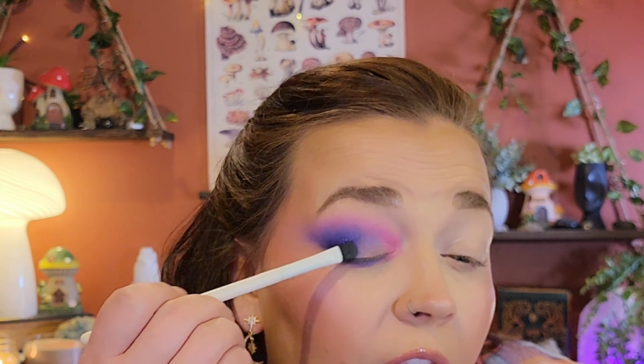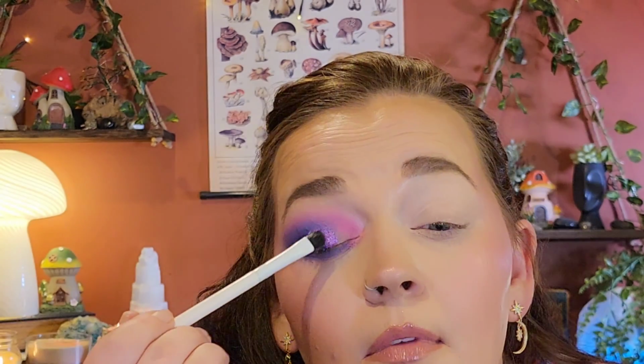So for shimmer, what do I want to do? Okay, for shimmers, I want to start with this shade right here called Love Hurts. It's really pretty. And I'm going to put that out here. Blends so perfectly in with that outer corner. And then I'm going to go in with the shade Prince. I'm going to take that one most of the way in.